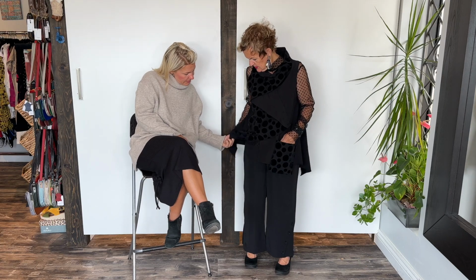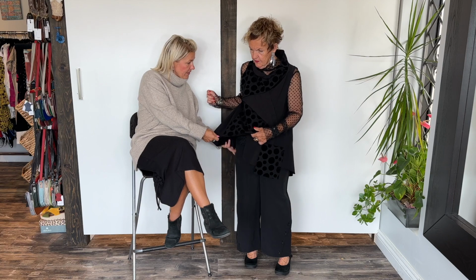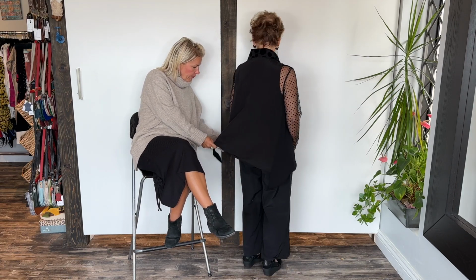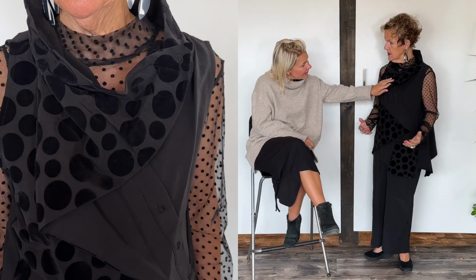Oh my God, this is like a bamboo. This is a bamboo French terry. On the side, taffeta. Taffeta, bamboo, and taffeta. And look at this color.